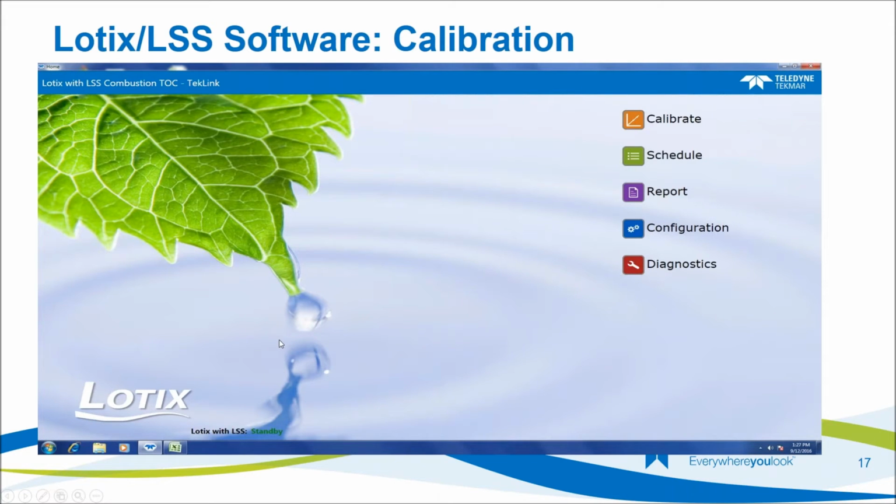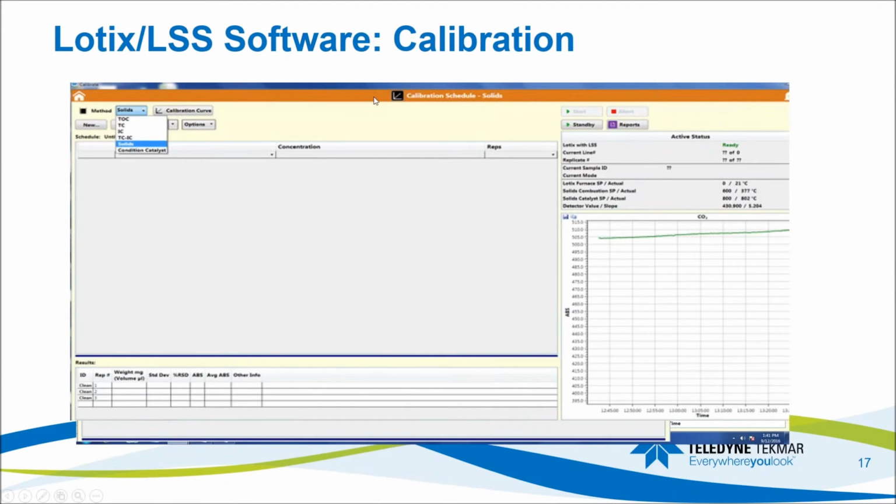And now I'm going to show you how easy it is to run a calibration. So we're back to the home screen. You're going to click Calibrate. Of course, for calibration, it's the orange button, and then this window will pop up. It's also orange, so make sure you know you're in the calibration screen. You're going to go to Methods and click Solids. The default Solids method was used for all my application notes. I really haven't had to change anything. It's a great general method to use for most applications.